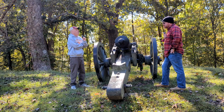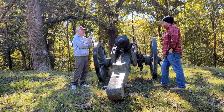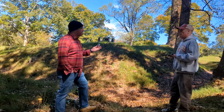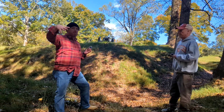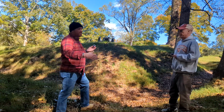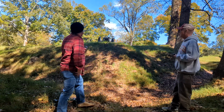But let's go over to Smith's Battery, or, sorry, it's not Smith's Attack. Yep. So on the opposite side of the earthen fort, right here, the woods are going to obscure it, but you have a spur coming up to still relatively hilly ground, coming right here, going up there.